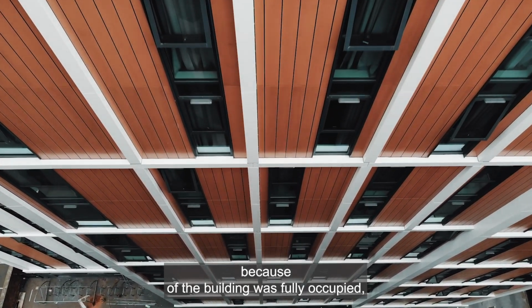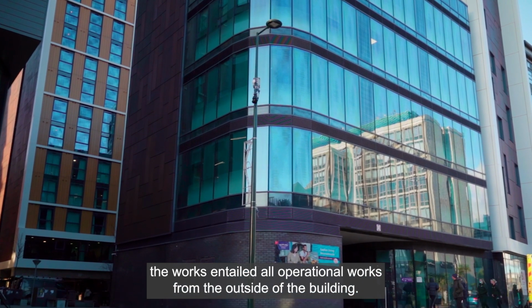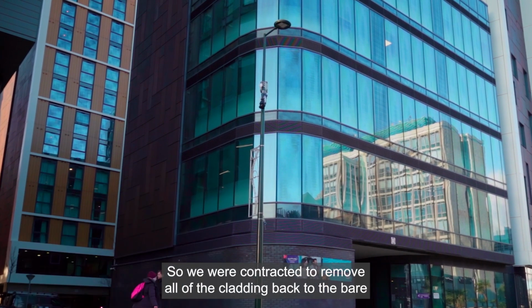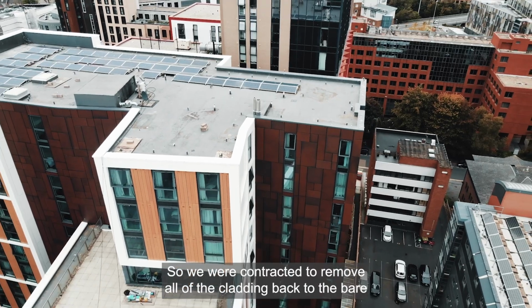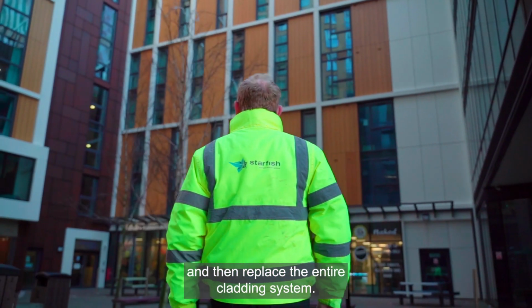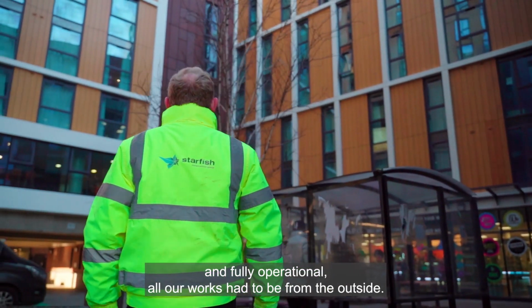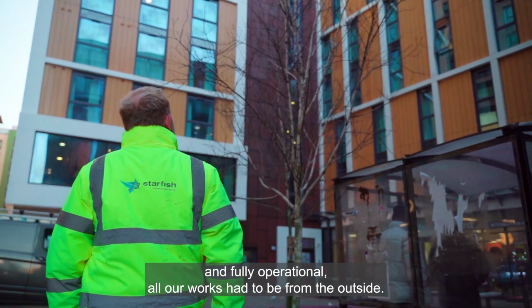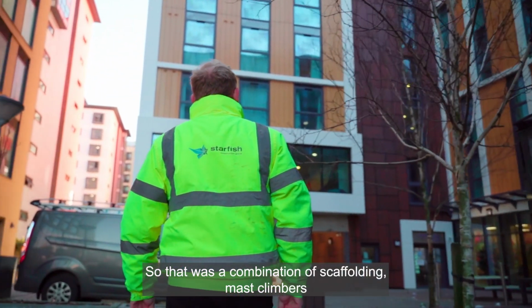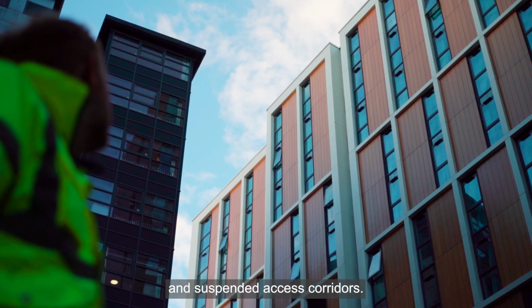Because the building was fully occupied, the works entailed all operational works from the outside of the building. So we were contracted to remove all of the cladding back to its original bare structure, and then replace the entire cladding system. So as I said, because it was occupied inside and fully operational, all our works had to be from the outside. So that was a combination of scaffolding, mast climbers and suspended access cradles.